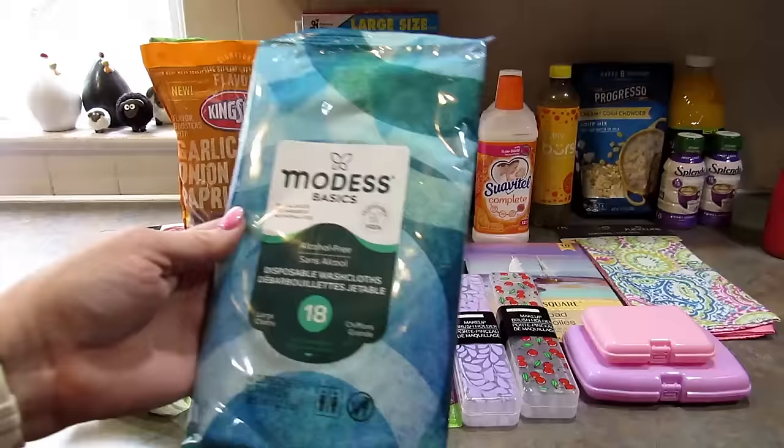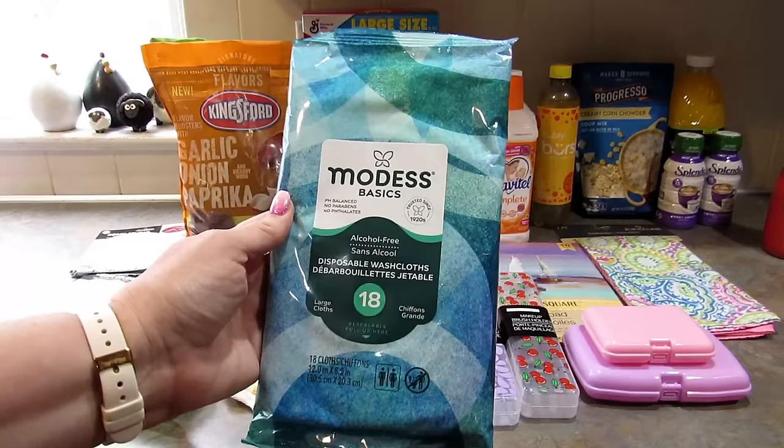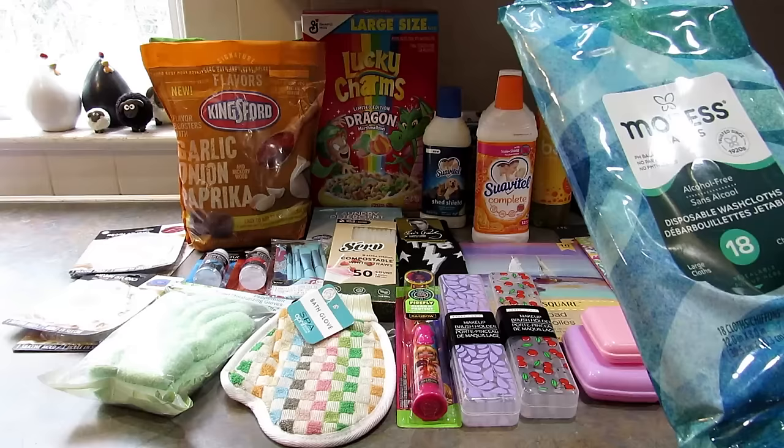I found these Modest Basics, pH balanced, no parabens, no phthalates, alcohol-free disposable washcloths. Things like this are just nice to have around, especially in the summer when it's hot and you're sweaty and you can kind of wipe off a bit to get the sweat off of you. I like these kinds of things. I really prefer the Yardley ones, but these are the ones I saw, so I got one of those. Does it say the scent? Not unless it's right in front of my face and I don't see it, but it's fine.